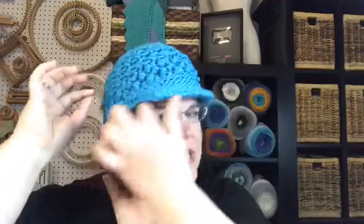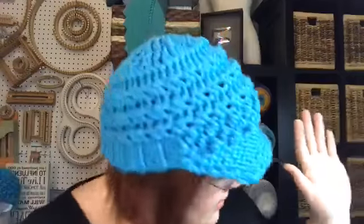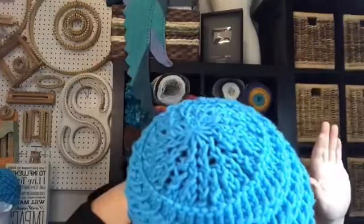So do you like the cap? I don't have anything to make it stiff. It's just sticking out that way. See the flat? So this pattern is a total knit along, loom along. And if you're a needle knitter and you want to make this on needles, let me know. Maybe I can work one up for you. Or if we have any test needle knitters, you can let me know.